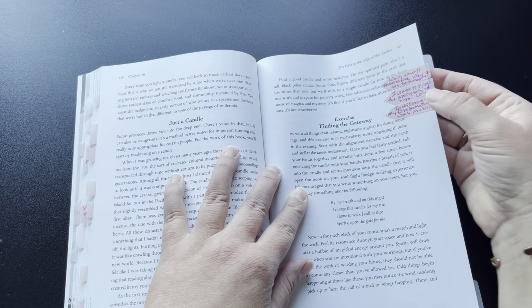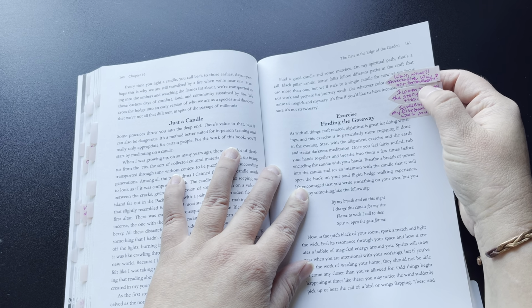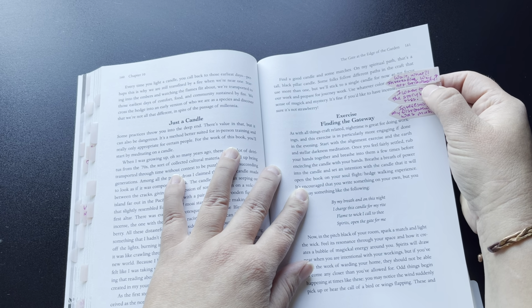What did I write here? Oh, finding the gateway. I said, wait, what? Interesting. Why? Oh, I can't read my writing.